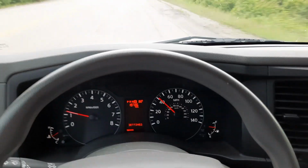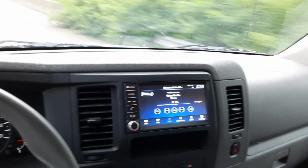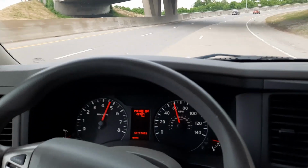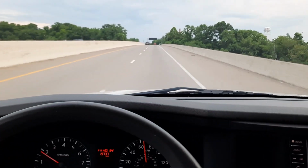Normal roadway speeds, 40 miles an hour. This is actually well insulated. I have to say, it's very insulated back in here. Get up to highway speeds. Now we're on the highway doing highway speeds.